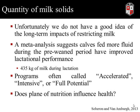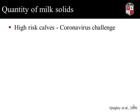And again, these different programs have different names for them. I'll use plane of nutrition. So my approach has been looking at whether plane of nutrition influences the health of these animals. There's been a couple of studies that have looked at risk to enteric disease challenge. One of them was done by Dr. Quigley, who's in the room.